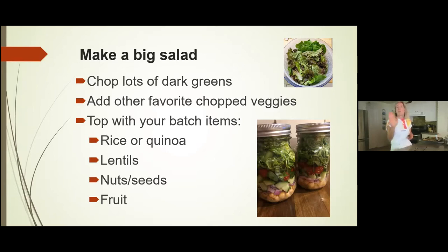Look how cute it is. My only problem with that is that it's just not enough for me. I want a lot more greens. But I would say that would be a fun way to do it. And you could do five for the week and then dump that into a bowl on top of more greens. With your dressing and everything, it would be perfect.